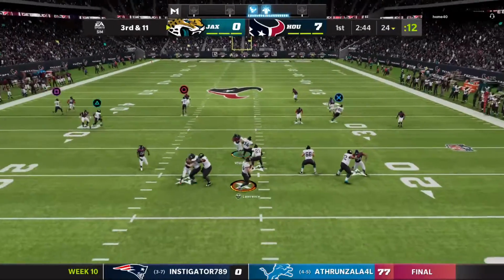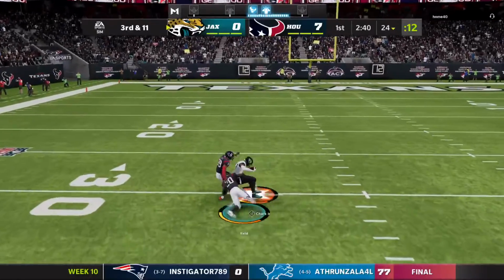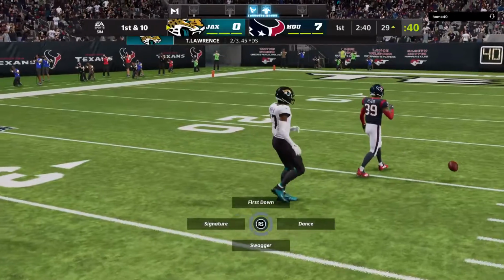Off the play fake, here's Lawrence. And he'll let this one go deep for Chark. And that's caught inside the 35. And all the way down to the 29.